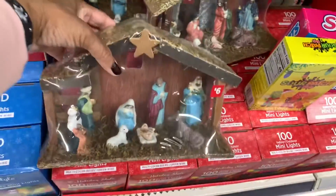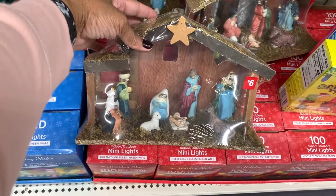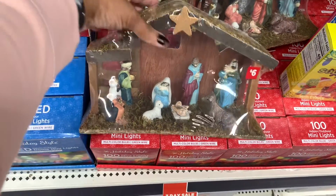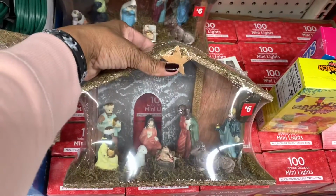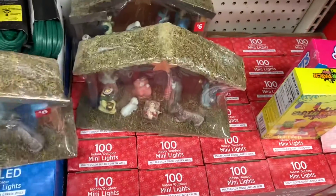Some of the little nativity scenes right here for $6. Those are really neat. And they come in different ones. They have this one right here as well. Yeah, that one.